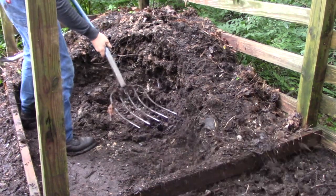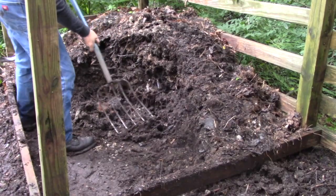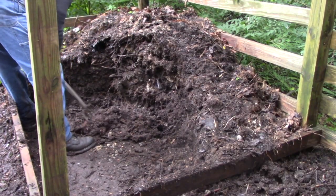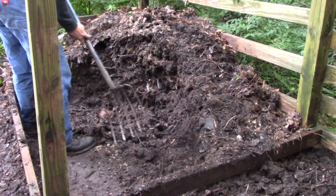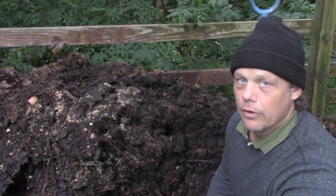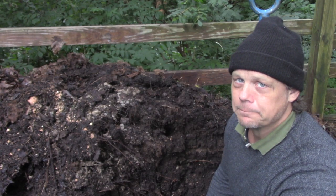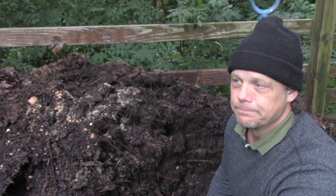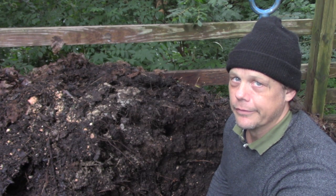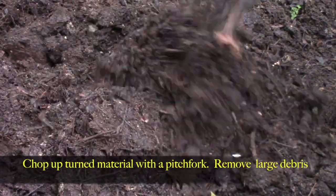Look at that. Break that up as we throw. Put it here. More. It's July 25th in Massachusetts. It rained all day yesterday, all morning this morning. It is overcast and gray, and I'm wearing a wool cap and a long sleeve shirt because it's July in Massachusetts. And then we're just gonna come through and we're gonna fork it through a little bit.